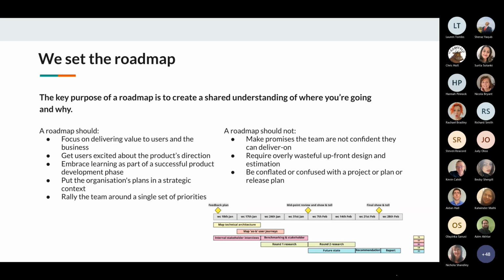Your roadmap should focus on delivering value and get people excited about the direction that you're headed in. It should provide people across the organisation with an overview of what you're intending to do and how it fits into their wider strategic context.